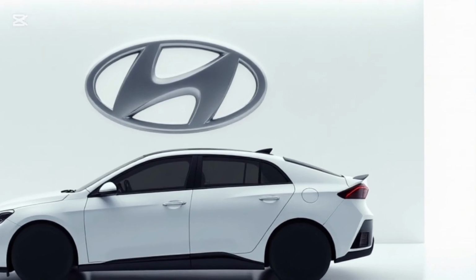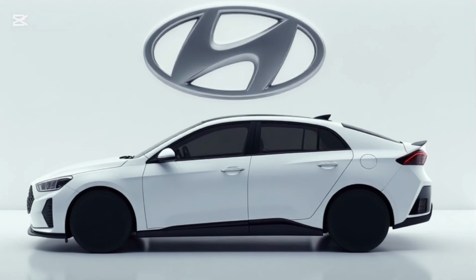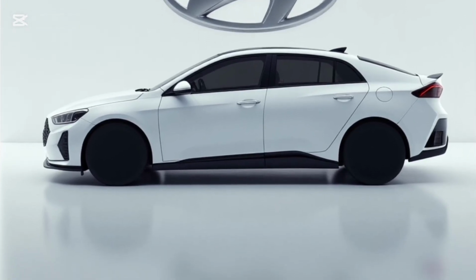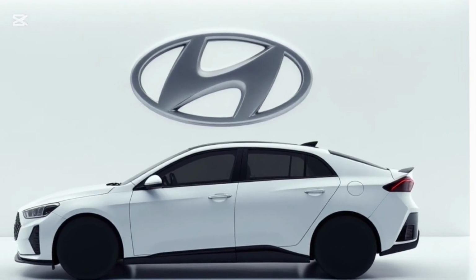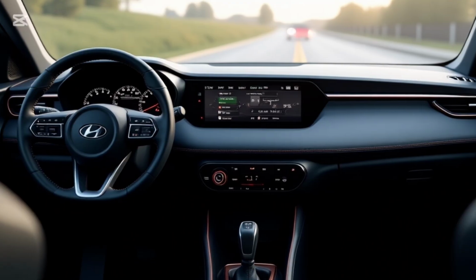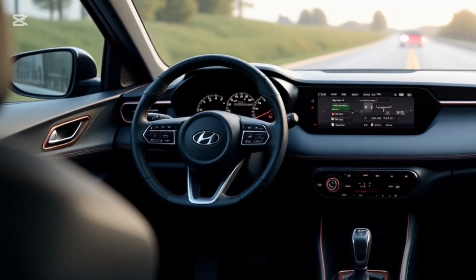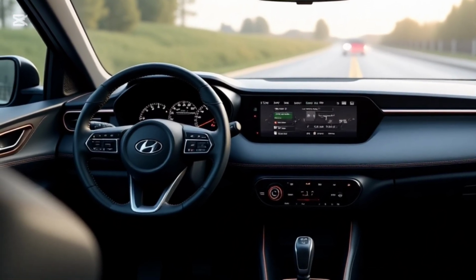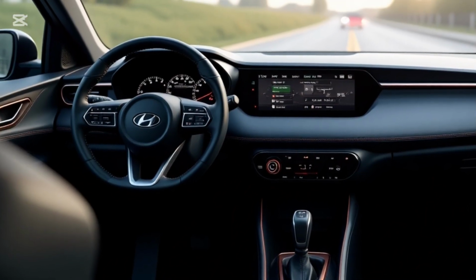Wheels. Next, i10 Nios offers 14-inch steel wheels in base trims and 15-inch alloys in top trims. A single alloy wheel could cost you around 6,000 to 8,000. Tires, depending on brand and size, are priced around 4,000 to 6,000 each.